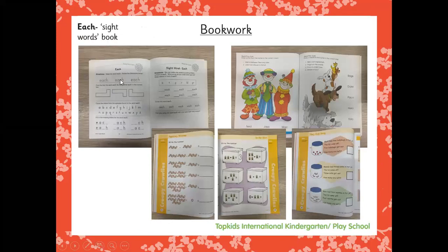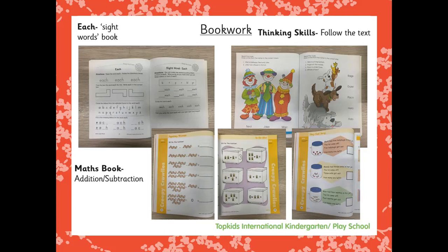We did each in the Sightwords book. Thinking skills, there was a bit of reading in this. We did 2 pages and it was sort of prepositions and instructions, but it was quite tough simply because there was too much text. But verbally, the children were able to understand when explained. And the maths was addition and subtraction. Subtraction was harder than I anticipated, simply because we've been doing lots of addition, so I'd like to try and focus a little bit more on subtraction. Sort of fit with the theme, plants, insects, and next week with insects.